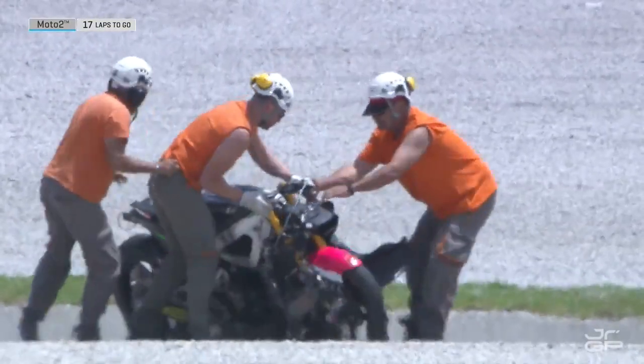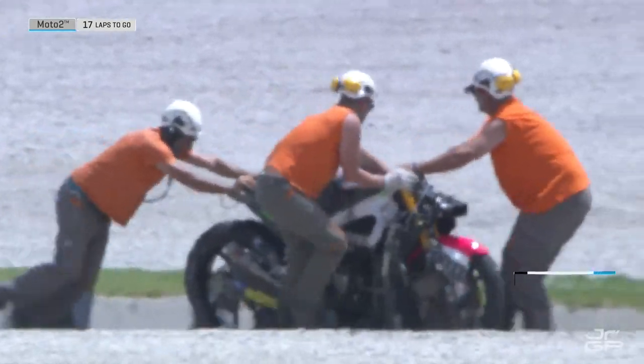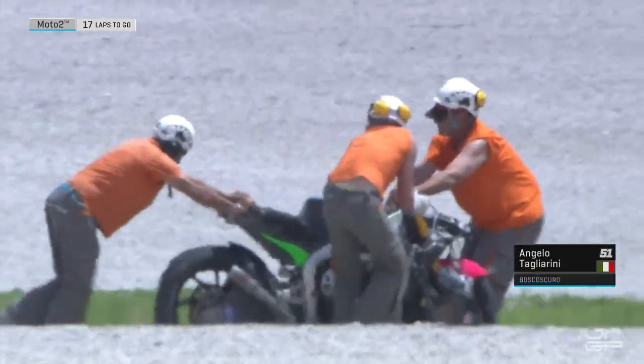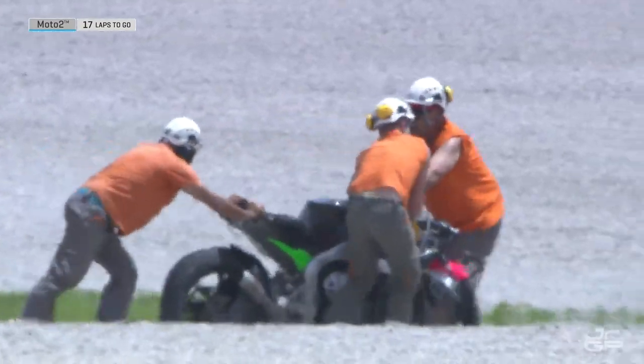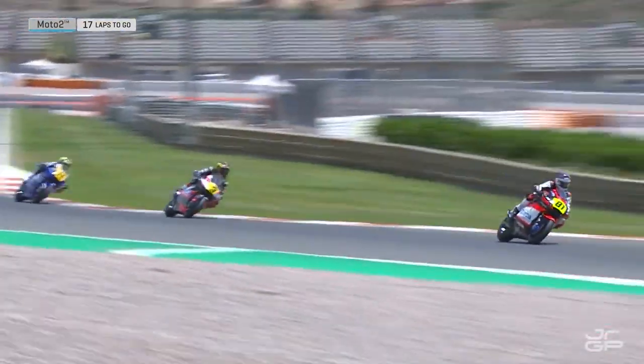Oh, we've had a bit of a crash further back. That is one wrecked bike. Not sure who that is, but that's Tagliarini going from the grid. Yeah, so that's a shame for the Italian rider. Was showing good form this weekend, but unfortunately he's out of this race.